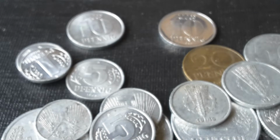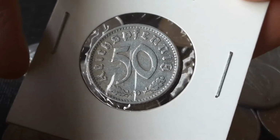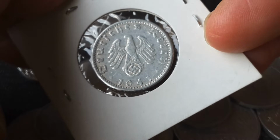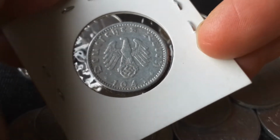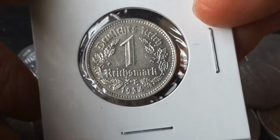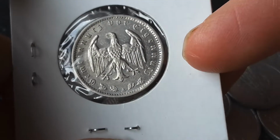But, you know, a lot of people actually like these coins. So this is a Reichspfennig D mint mark 1941 with the swastika on it. So these ones are actually pretty popular, and these ones are actually quite expensive. So, ein Reichsmark 1934, and this one is the A mint mark of Berlin.